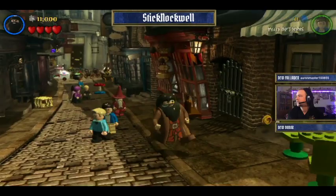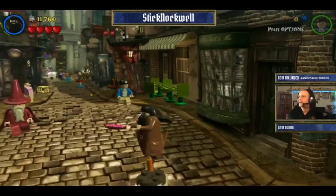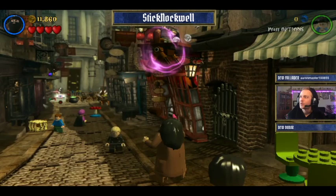Oh, there's something up here. There's a student up there. Do you see that? Do you see that boy? Okay. Wait, I need my Lego pieces. Okay. Oh, I want this one. Okay. All right. Can we rescue?